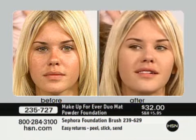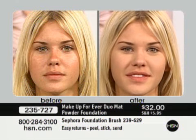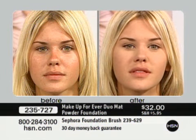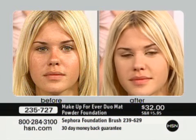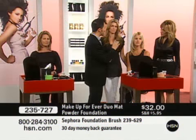Look at our daughter here. In her after, you know what's so remarkable about this, Jose, is in the before, you can see she's young, but she does have a lot of imperfections in the look of her skin. In the after, what's so beautiful about this is it looks like her skin. It doesn't look like makeup. It really is second skin. That's what this product is. And I love that using that brush really gives you the natural look.